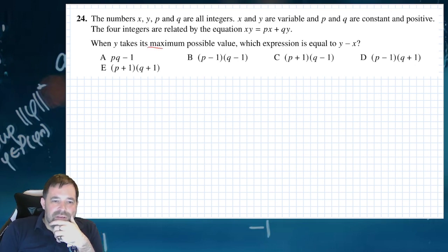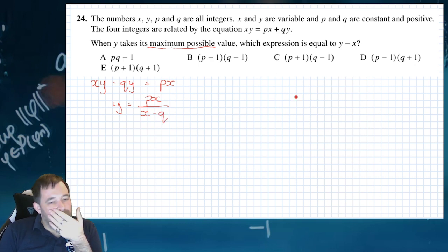So when I see this, I think differentiation, and usually they don't expect you to do that because it is A level. So apologies for anyone watching it. I'm going to try and differentiate it. So the first step is to rearrange it. So we can say xy minus qy equals px, and we can say y equals px over x minus q. So we have to use the quotient rule.